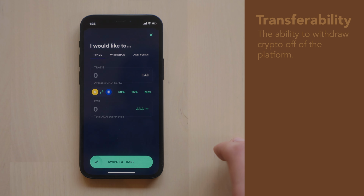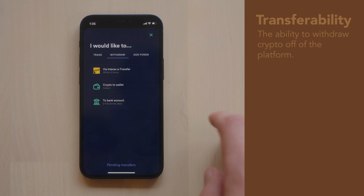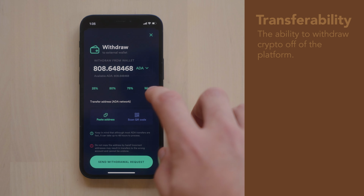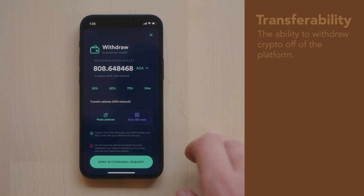Next, let's talk about transferability. Transferability means the ability to transfer your crypto off of the exchange and into your own wallet. Personally, I always transfer large amounts of my crypto off of the exchange and into my own external wallet. And this is one of the main reasons that people are attracted to cryptocurrency in the first place, because it's the first ever currency that you can really truly own and have your own custody and ownership of.